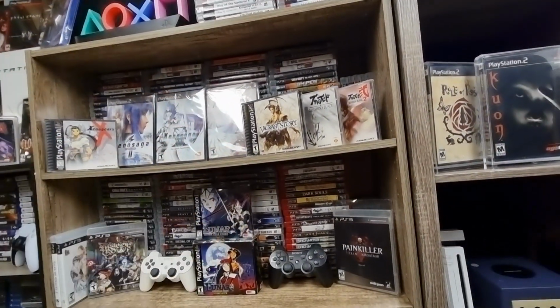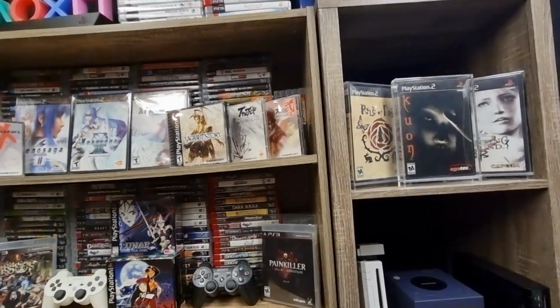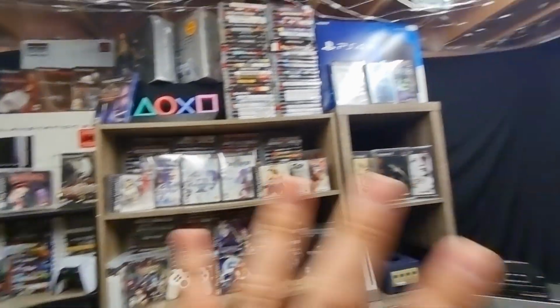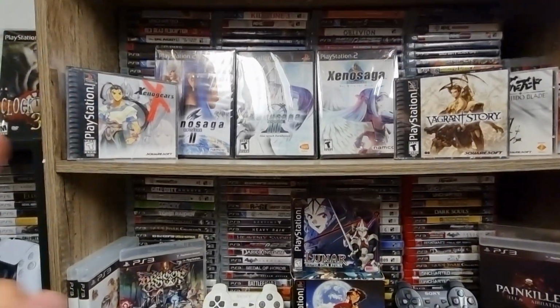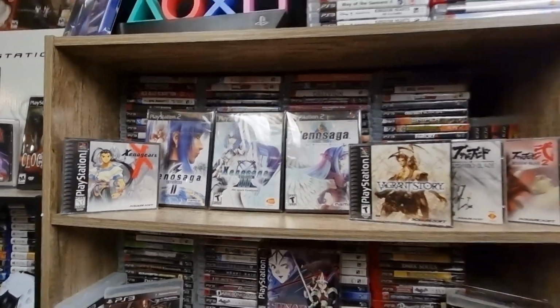Vagrant Story, another great Squaresoft game. Then Bushido Blade 1 and 2. I actually never played them, but because they're Squaresoft, I picked them up. I will eventually play them, though. I'd like to play everything here. I played a lot of it, but definitely not all of it. Xenosaga 1, 2, and 3, 3 being the rarest. Quite an expensive PS2 game.